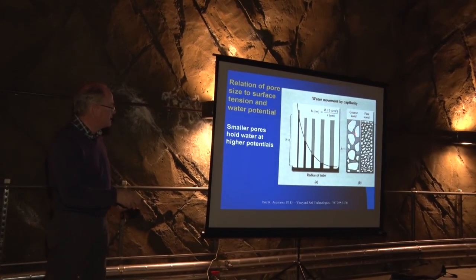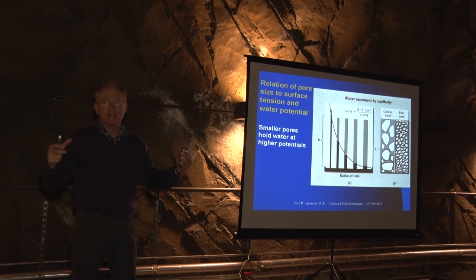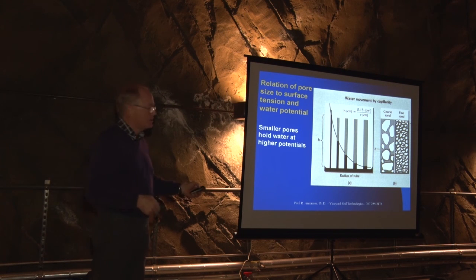But you could just as easily change this to fine sand and this one to clay. I mean, it's just two different size classes. The smaller the size class, the smaller the pore sizes between the pieces that are in there, and therefore the greater ability to hold water against gravity.